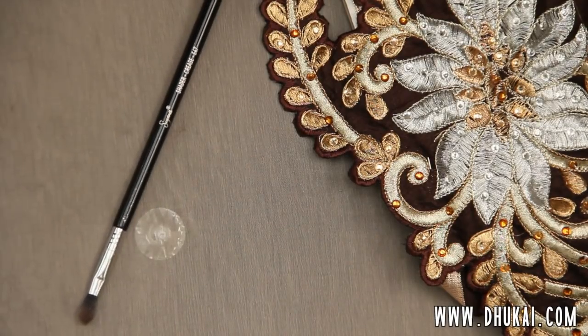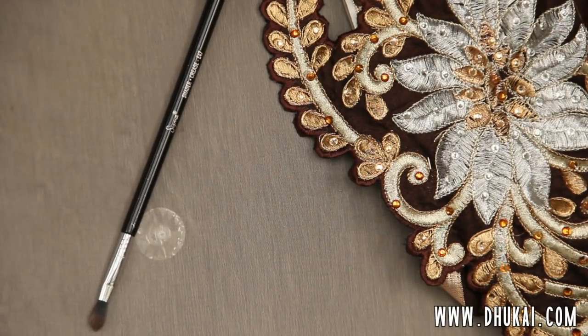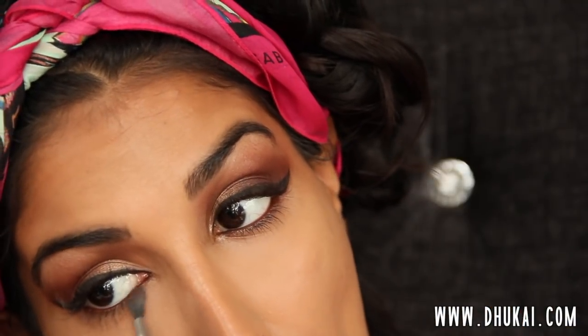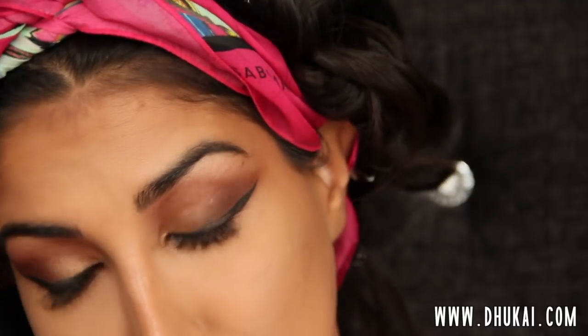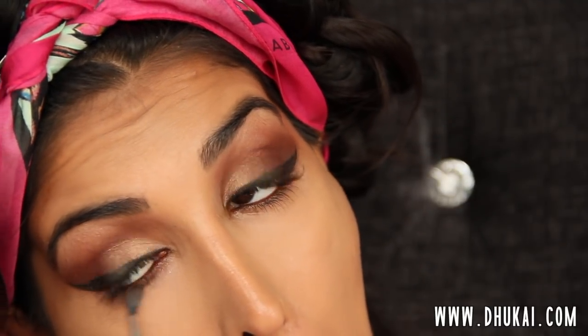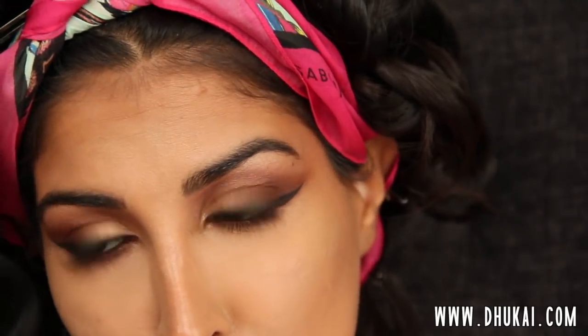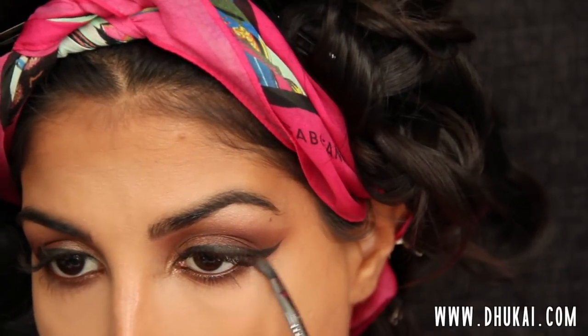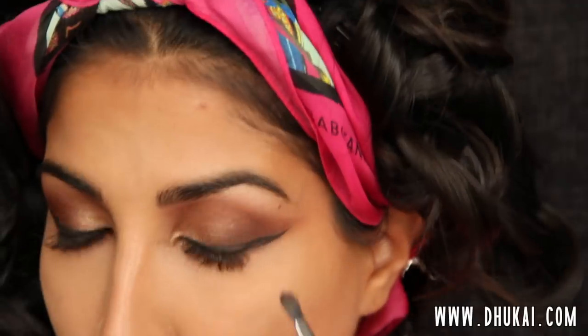And then I'm gonna take whatever shadows I used in the lid and work them onto my lower lash line. So I'm gonna start with the middle color first and blend this all over the entire lower lash line. And then I'm gonna take that matte reddish brown and focus it on the outer third of the lower lash line. And then I'm gonna take that lightest color and it's gonna go right in the inner corner.